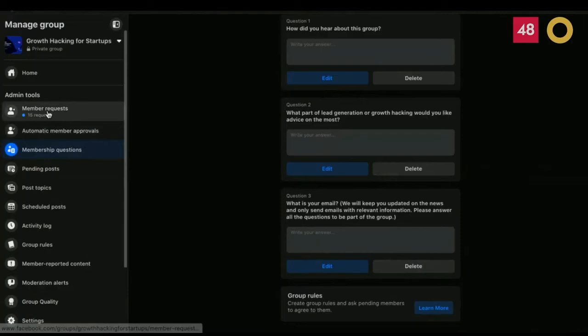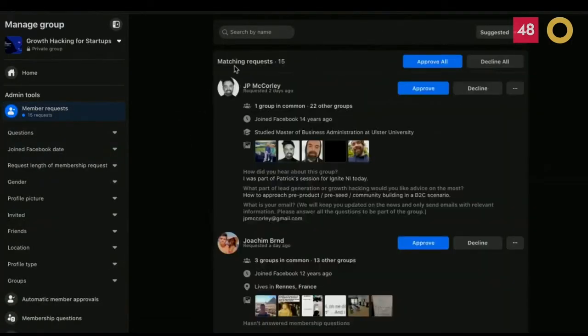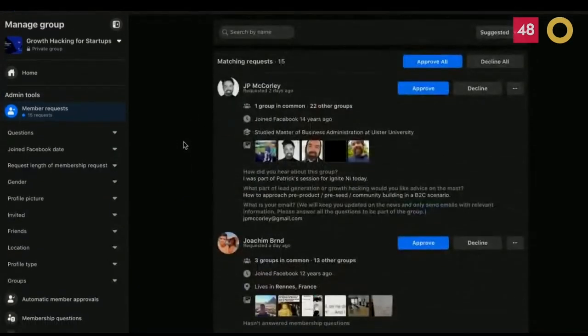Whenever I get people requesting, you'll see a very quick example here, and people will say that I was part of the day, want to know how to build a community, here's my email. Some people answer, some people don't. The main thing to bear in mind is if I click approve on normal Facebook, it'll just wipe this data. So Facebook are very good at using questions to validate, but they don't use it for retention.